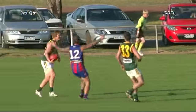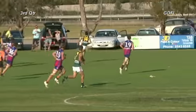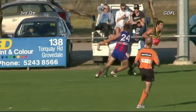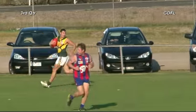So Knight brings the ball in and is marked inside defensive 50 for Werribee. The kick is not that good. It's gone to centre wing. The leading in the race for the footy is Clonan, who looks to be struggling for fitness a bit. He was struggling to get to the footy there. Does get it to half forward.